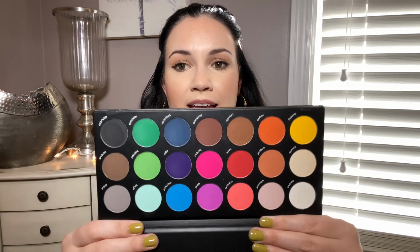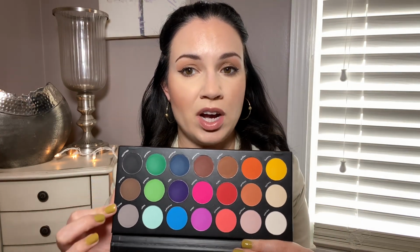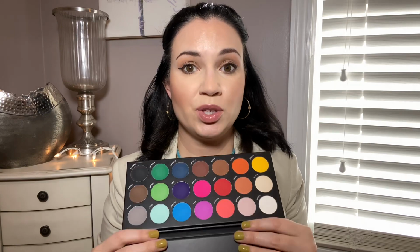This is a more affordable brand. This palette I think is $27 and it's kind of a matte rainbow palette, but there are also a lot of neutral shades. There's black, there's brown, there's gray, there's some cream shades. And this is a formula where I would say they're not super pigmented, but you can build them up and they're really easy to blend.